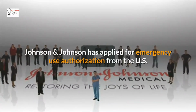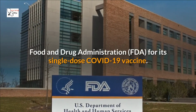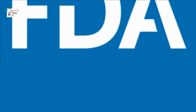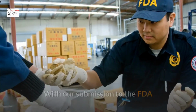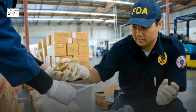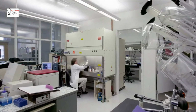Johnson & Johnson has applied for emergency use authorization from the U.S. Food and Drug Administration, FDA, for its single-dose COVID-19 vaccine. Upon authorization of our investigational COVID-19 vaccine for emergency use, we are ready to begin shipping. With our submission to the FDA and our ongoing reviews with other health authorities around the world, we are working with great urgency to make our investigational vaccine available to the public as quickly as possible.